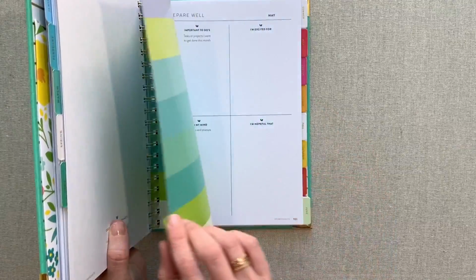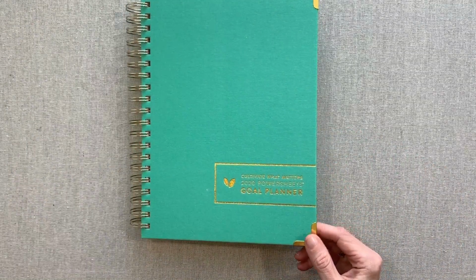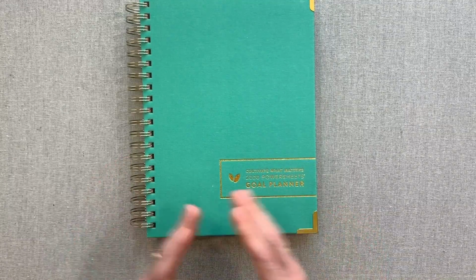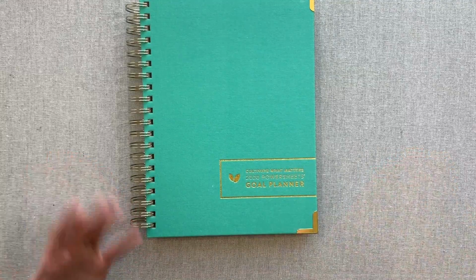So PowerSheets, I am still in them for this year. I really still like PowerSheets for keeping me on track with my goals. But like I said, I'm kind of doubling over with the MAKSēLife and checking in there, seeing how I feel about both systems this year.